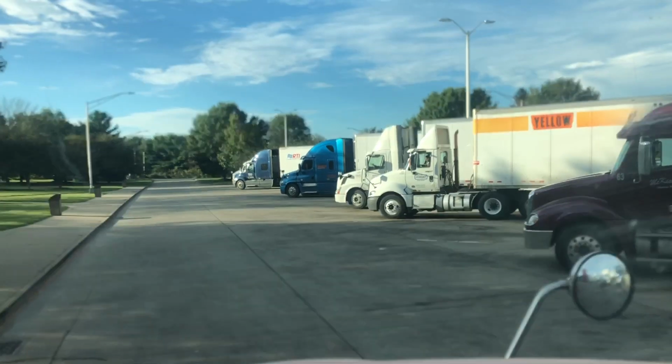But it is time to get rolling towards Lebanon. Got 47 miles to go.